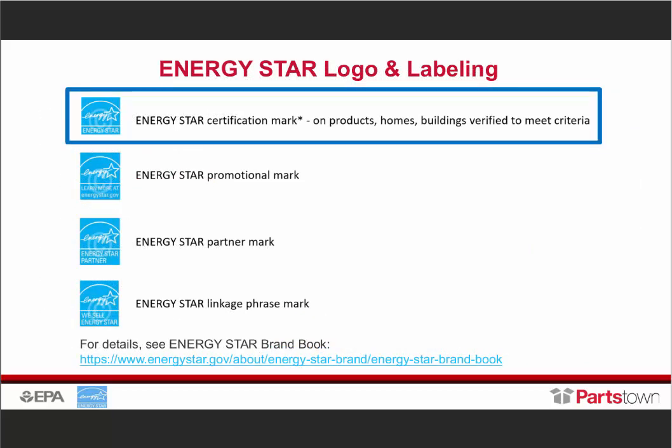These are some of the different Energy Star marks that serve slightly different purposes. The Energy Star certification mark signifies that a product, home, or building is Energy Star certified. For example, this mark should be used to select the Energy Star equipment during planning and build-out of commercial kitchens. The promotional mark is used in educational and promotional materials to inform others about the benefits of the Energy Star program. The partner mark is used to promote an organization's commitment to and partnership in the Energy Star program. The linkage phrase mark is used on materials designed to provide consumers with general information about Energy Star certified products and homes, rather than to identify a particular product, home, or building as Energy Star certified. The Energy Star brand book goes into more detail about the logos and labeling.